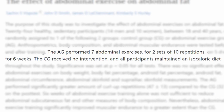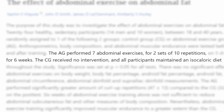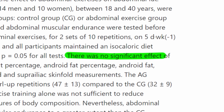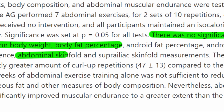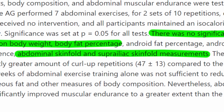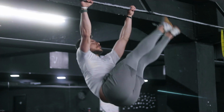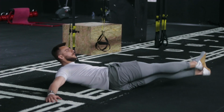The abdominal group performed 7 abdominal exercises for 2 sets of 10 repetitions for 6 weeks. The control group received no intervention and all participants maintained. There was no significant effect of abdominal exercises on body weight, body fat percentage, abdominal skin fold, and suprailiac skin fold measurements. They just improved their muscular endurance. Now, if you perform complex movements, complex exercises, you will train the trunk in multiple planes, and maybe for the end save some abdominal exercises as accessories, and you probably achieve your visible abs.